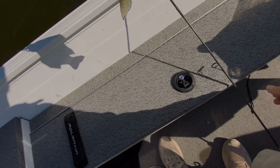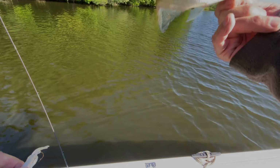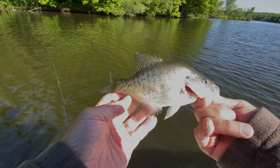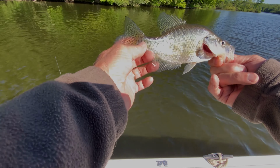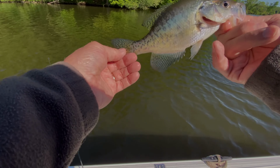I lost count. I have no idea how many I've caught. I'll have to count it when I look on the film. That's a small white crappie there. For those of you that don't know the difference, 1, 2, 3, 4, 5, 6 vertical bars there. When I get a black crappie, I'll show you the difference.